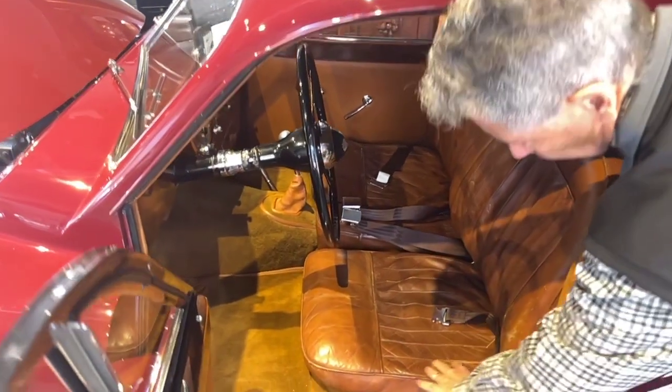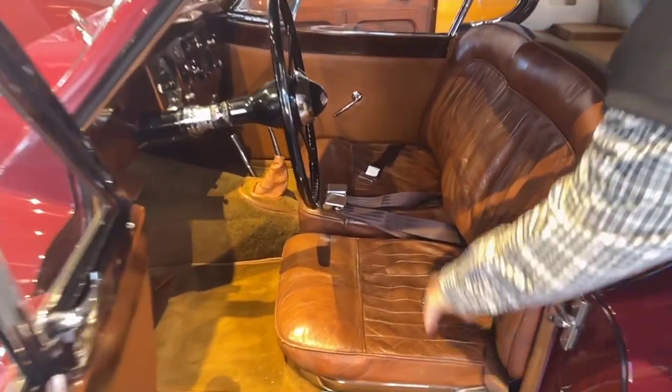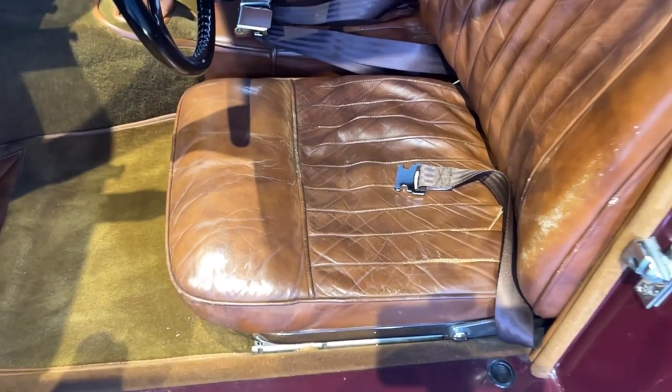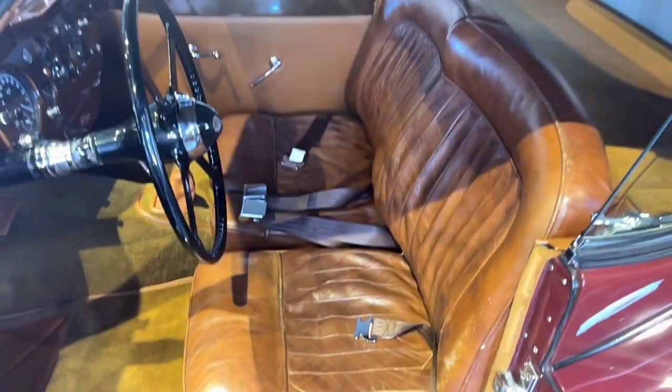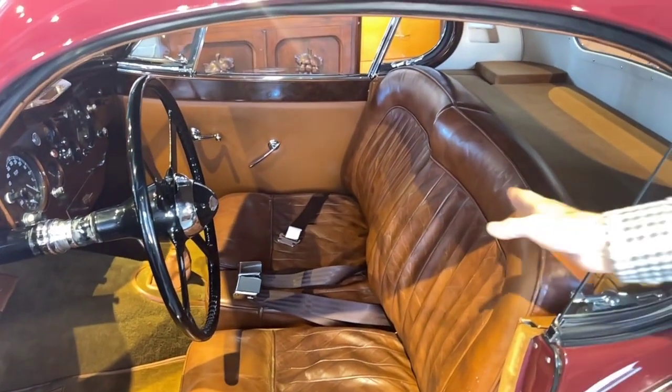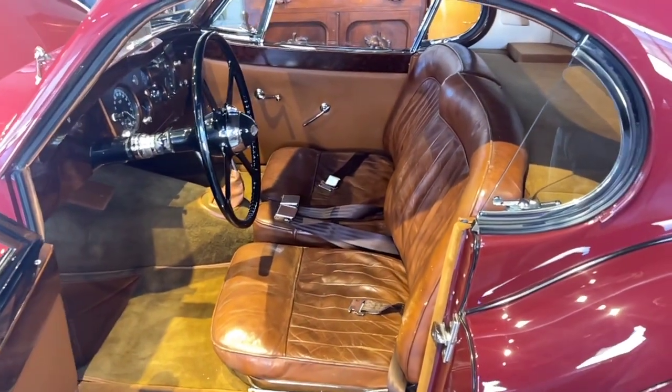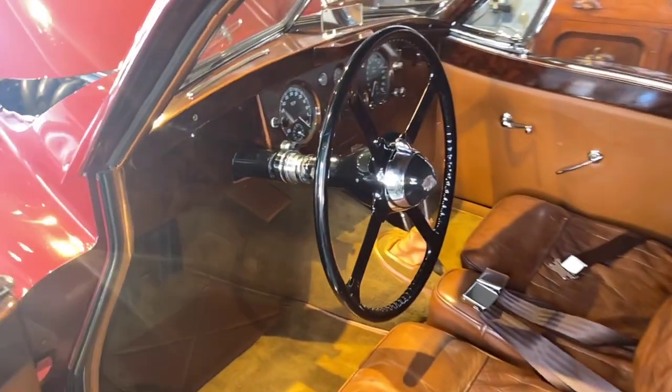There's a little bit of coming apart here at the stitching. There's a little tear over there. We're leaving it alone so the new owner can decide what to do. I really hope they continue to preserve this leather. It has been preserved and maintained and kept with the car for a very long time, but that's up to the new owner what they want to do.